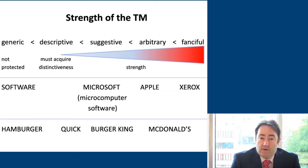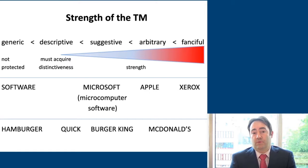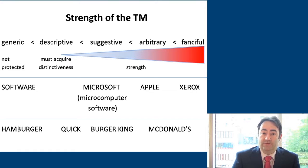An arbitrary trademark is a generic term that exists in a dictionary, but is used to distinguish totally other types of products or goods. So Apple is a very good example of an arbitrary trademark. Why? Because it's used to distinguish computers.